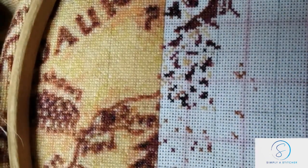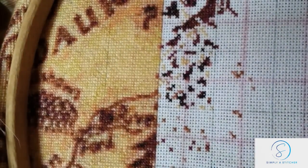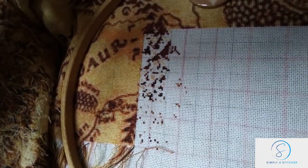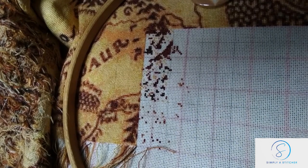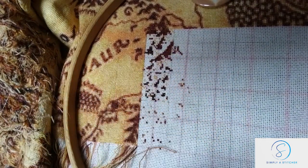So that is about 180 stitches. Excuse me, that's that relaxation thing. And as you can see, we're coming down this mountain range here.